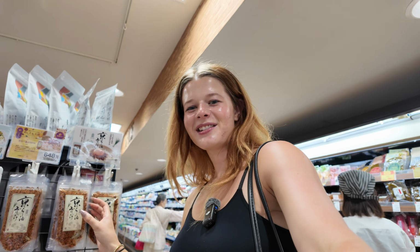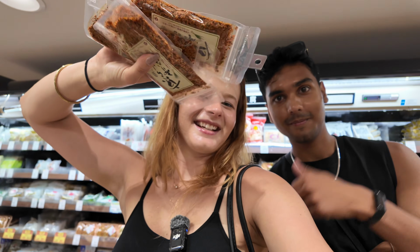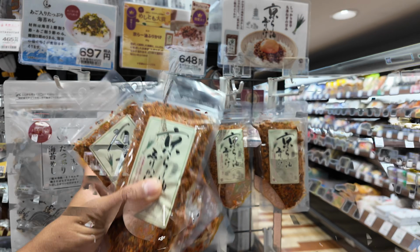Here they have a huge selection of seasonings, so we are gonna stock ourselves up on this. This is a very special seasoning and it's super hard to find here, and it's 648 yen, and they're not jacking up the prices either. So I think we're gonna grab 4 of these bad boy babies. So we'll drop the location on where we found it, but we still cannot believe that we found it. Amazing. The best seasoning ever. It is.